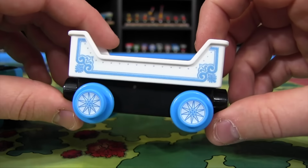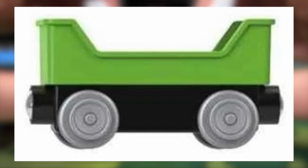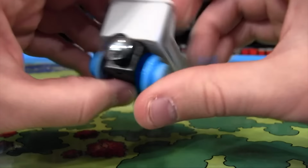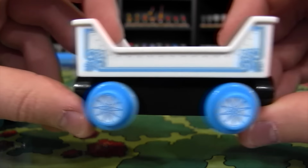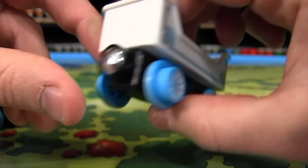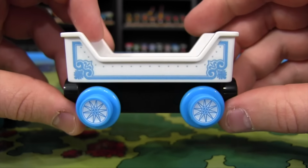I think it's the cargo car from the Figure 8 set. Forgive me if I'm incorrect in that. But honestly, the bunting and the styling on this reminds me of some type of chariot. That's immediately what comes to mind. I know this is a cargo car.